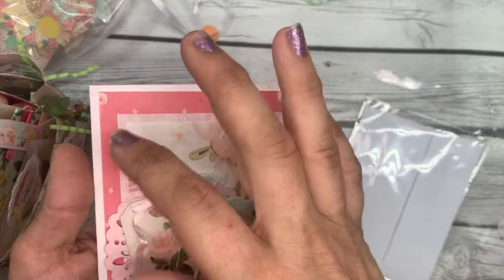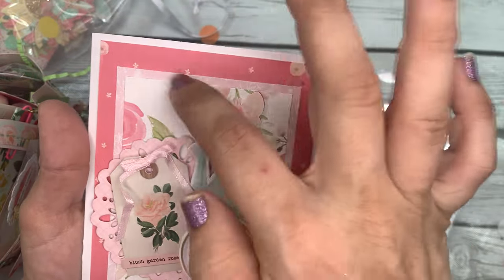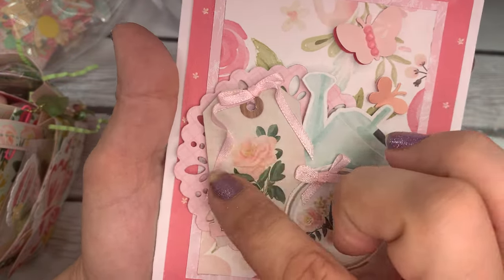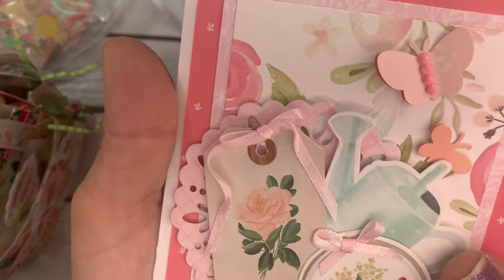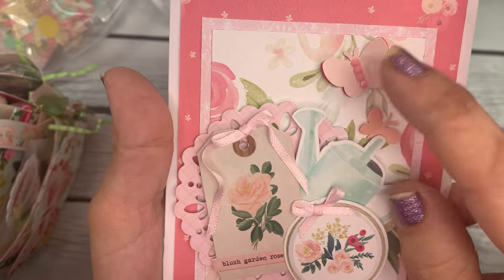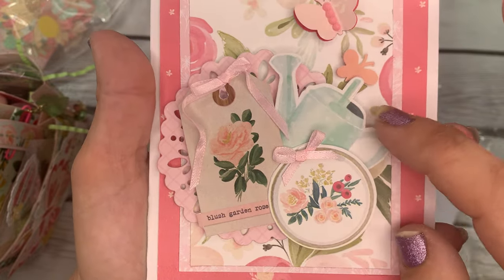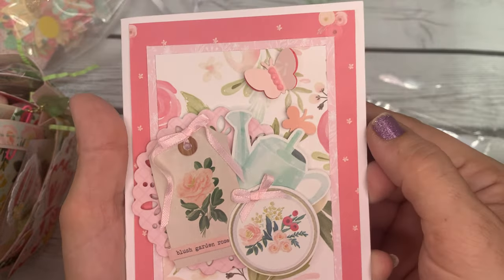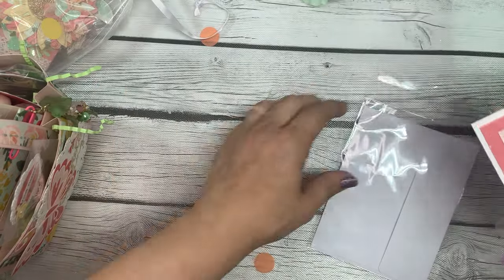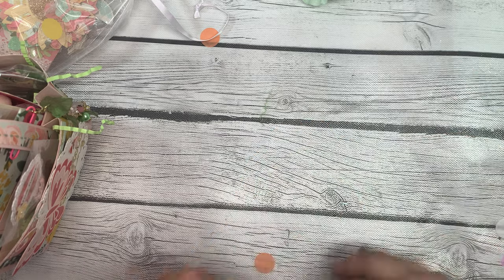Beautiful job. She's triple matted. So we've got this dark pink mat, this light pink mat, and then this floral design in the center. She's used a doily, a tag that she tied some dainty pink trim to. We've got a little butterfly up here that she added the diamond dots to, and then some ephemera pieces, another butterfly. Very, very pretty. She left it blank, but with a little sticker inside for her recipient to use. Beautiful job on your card.